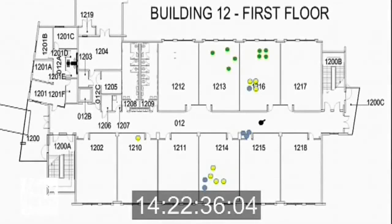Now we're going to see the active shooter return to room 1216. So how much time has passed since that initial volley of gunfire? Just 1 minute and 8 seconds, and we're at the 15th victim who is also murdered.